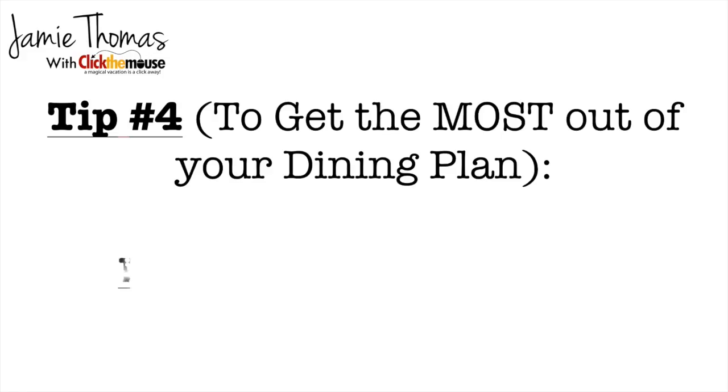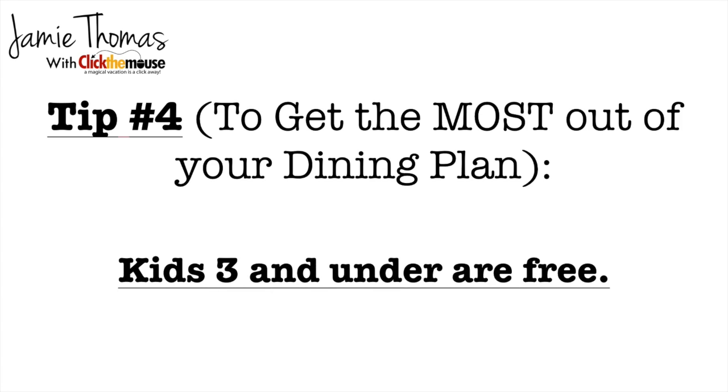Tip number 4. If you have a kid who's 3 and under, they're actually free on the dining plan. So they're considered Mickey's guest. Now at table service restaurants, where they actually serve you and bring the food for you and you order off a menu, you will have to have your child who's under 3 just eat off of your plate for that one, unless you want to pay out of pocket and order a little kids meal for them.